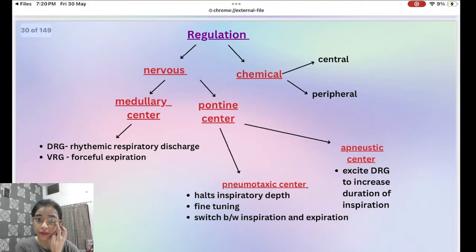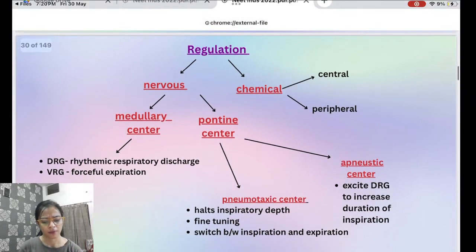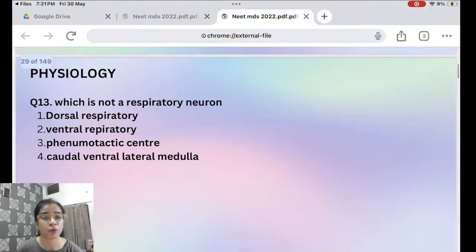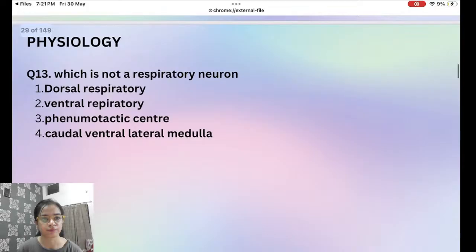In chemical we have the central and the peripheral centers. Now the question was which is not a respiratory neuron. Dorsal respiratory center is a part, ventral is a part, pneumotactic is a part, caudal ventral lateral medulla is not. Okay, so the answer is fourth, the caudal ventral lateral medulla.